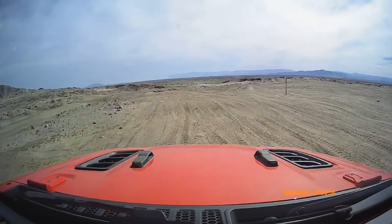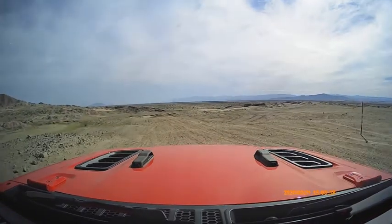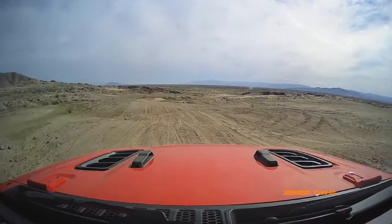We have rounded the end of the mountain and now need to drive the open terrain back to the starting point.